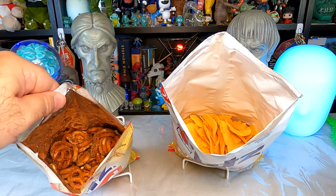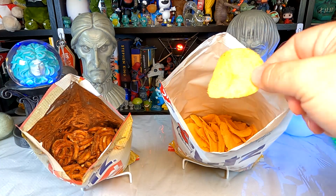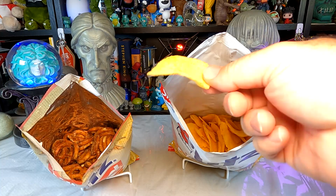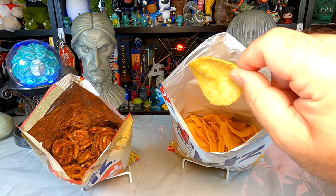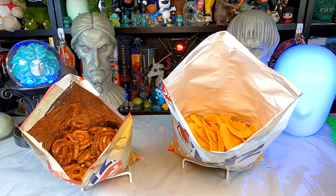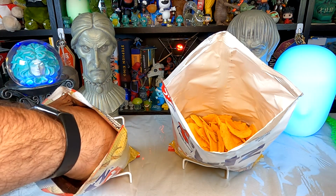And then there is our pretzels. So you can see they are covered in powder. It gives them a very weird, very thick coating, I think. Certainly thicker than a Lay's chip. But yeah, you can see that coating of honey powder on there. It smells a little of honey. Yeah, it smells a little honey-ish. It's not overpoweringly so. Maybe if I smelled the whole bag instead of just a chip.